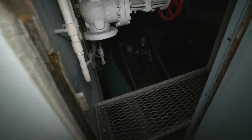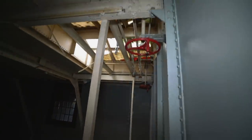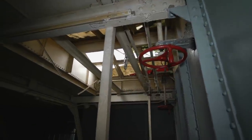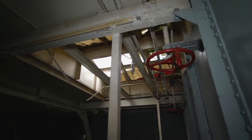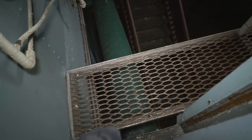Oh shit. I don't know if I trust it. Cool little catwalk. Oh, these are... We could open the skylight up there with those. I don't know if I trust this though. It's been rusting a long time in here.